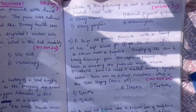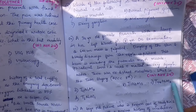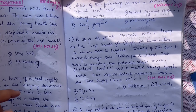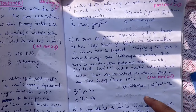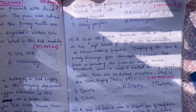What do you think is the right answer to this question? The options are T4N1M0, T3N2M0, T4A N1M0, T2N1M1. Again, this question is easy if you know this. This question also goes into the 20th notebook because how many times you read the TNM staging, it's difficult. There are many TNM stagings. If you don't read all of them also, that won't be a problem. But if you miss breast TNM staging, that's a big mistake.